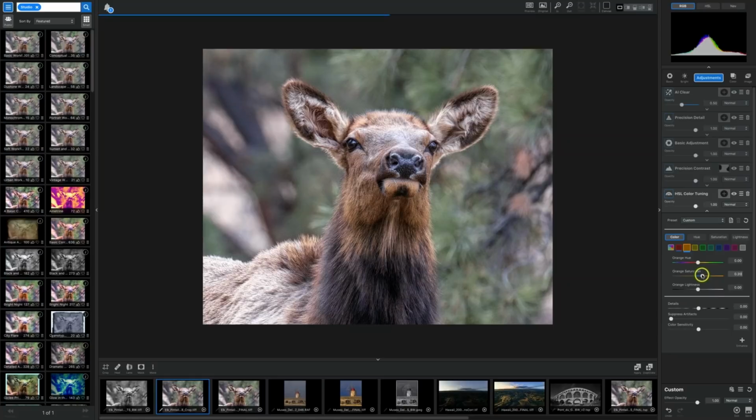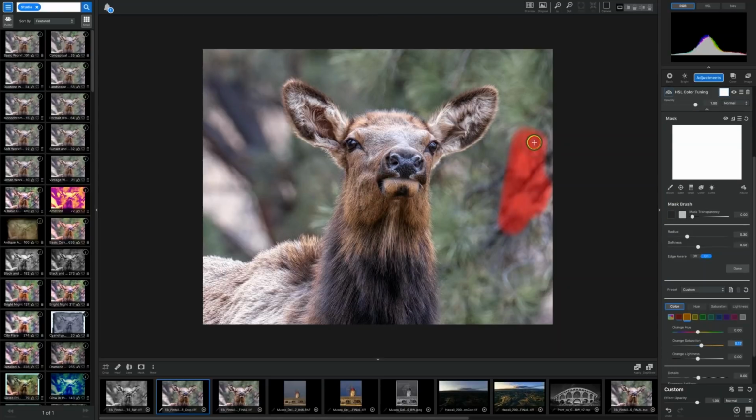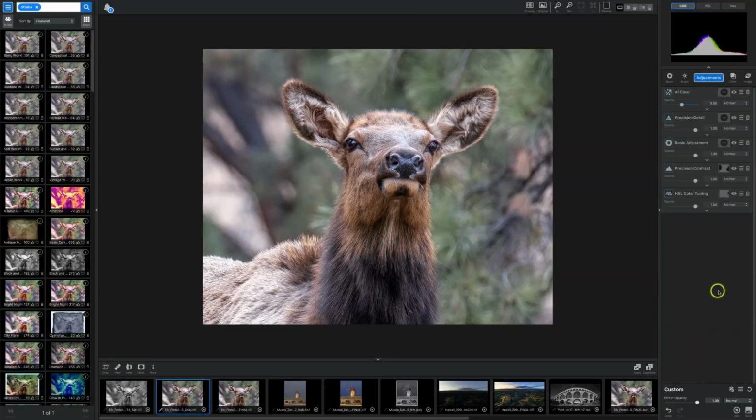And now you can see that nice differentiation in the color of her fur. I'm going to back this off a little, without it looking too crazy. Now it also brought up, this is really nitpicky, the dead pine needles in the background were a little orangey, so we could do the same thing with the mask if we want, and just really quickly brush that out so that we're not bothered too much by that color. Now she's really standing out.